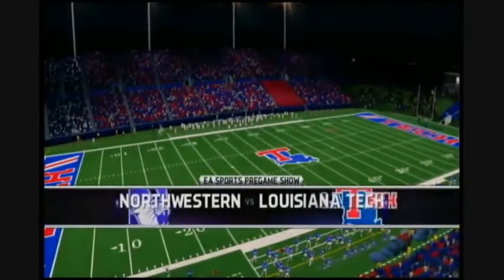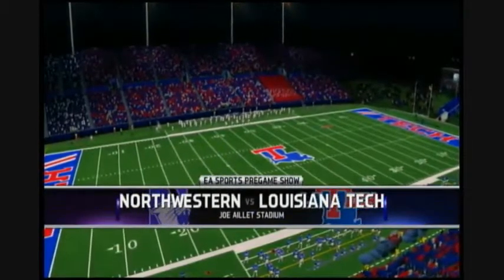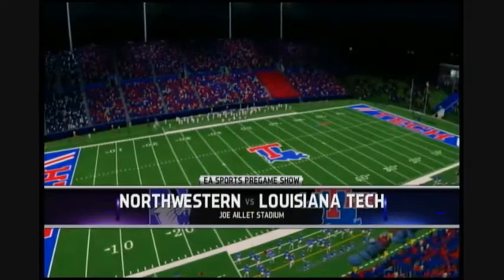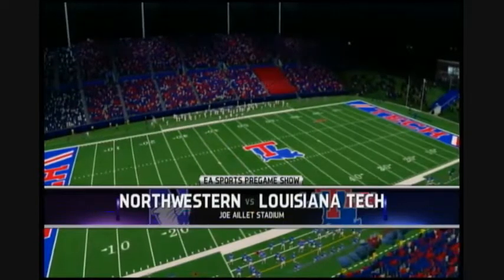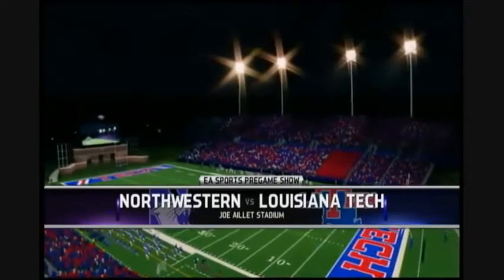Joe Aillet Stadium here in Ruston houses the Spirit of '88, a bronze bulldog statue that honors the school's final 1AA team that played a 1A schedule. And during the games, that bronze statue is guarded by the University Air Force ROTC Valkyrie Honor Guard. You're not getting anywhere near it.